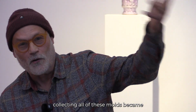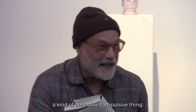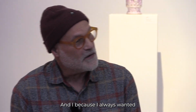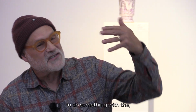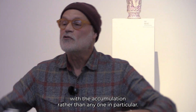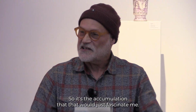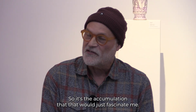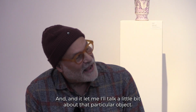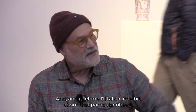So in a sense, collecting all of these molds became a kind of obsessive compulsive thing, because I always wanted to do something with the accumulation rather than any one object in particular. So it's the accumulation that would just fascinate me, and I'll talk a little bit about that particular object.